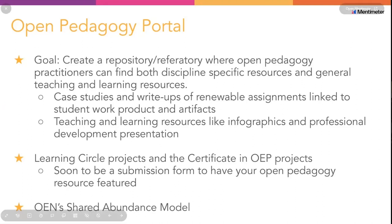And then the other piece of this, and Amanda mentioned this in the very beginning, is that the portal is also born out of this idea of shared abundance that the OEN is working towards within all of these strategic pathways. We really wanted a place where we could spread the wealth of these resources and where folks can contribute to the broader work in open pedagogy. Once that submission form is there, I hope you'll come back to the portal site and think about any materials you might be able to share that we could upload there.